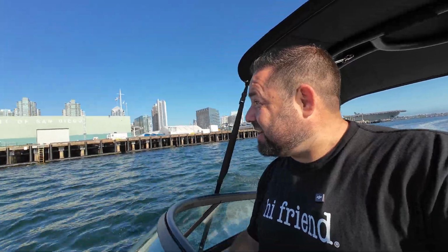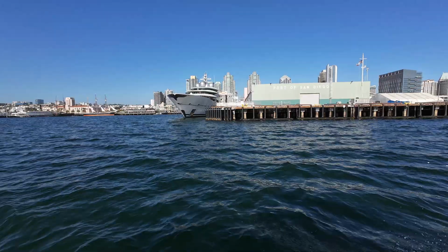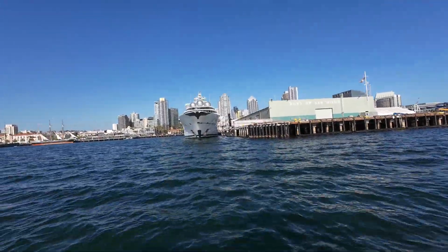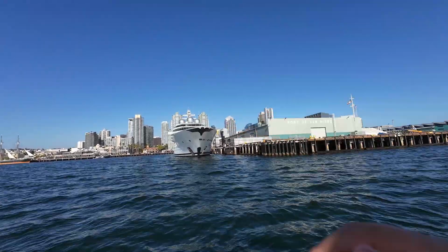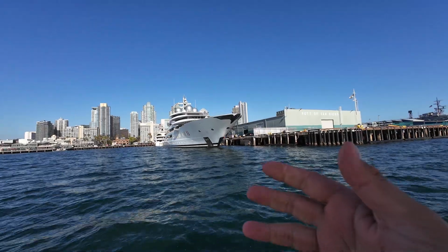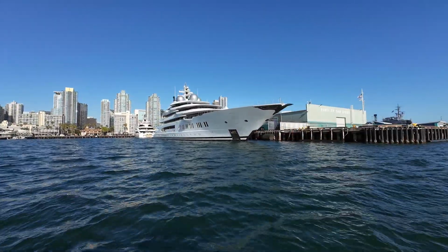But it turns out that boat that I was telling you about that was docked over there at the other pier, the Russian oligarch one, was moved. It's over here now. Look at that. This is the one I was telling you about. It's worth like $350 million. And the US government took it away from some Russian dude as a punishment for supporting the war between Russia and Ukraine. That's my understanding.